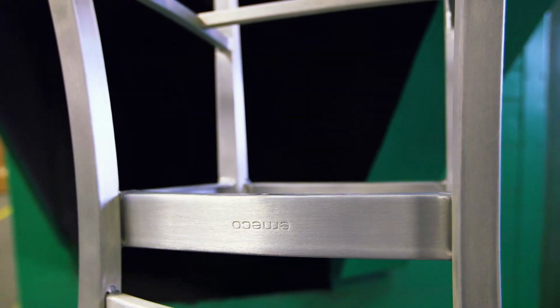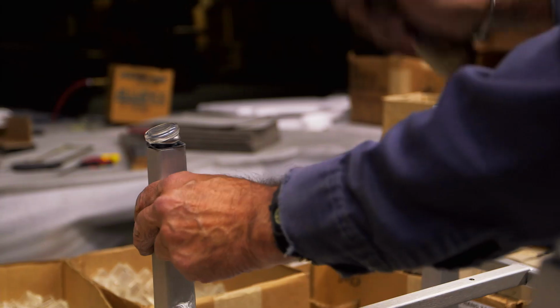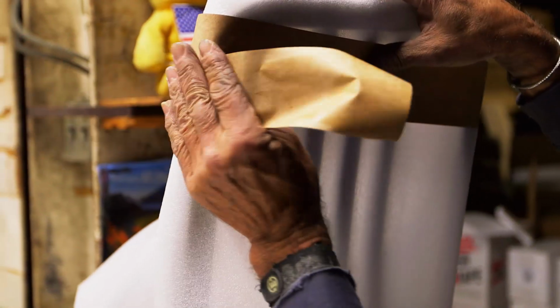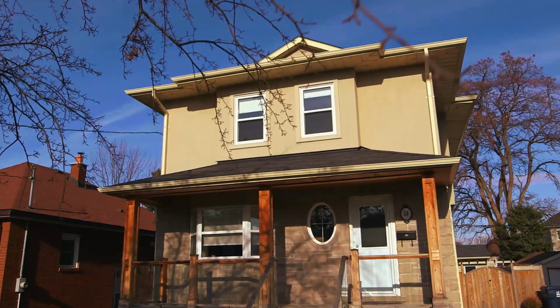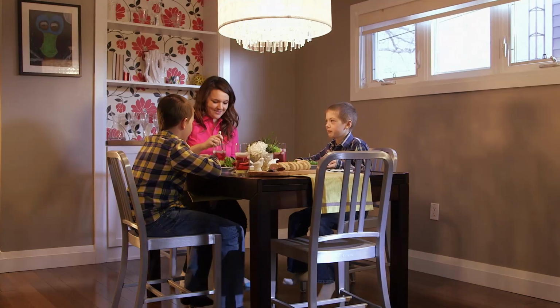After their spa treatment, the chairs head to a final inspection, and then glides are attached to all the legs. Here's a chair that's never been in style and will never go out of style. The chairs are wrapped and boxed up to be shipped to homes across the world. Where they can be used and enjoyed for years. Looks comfy.